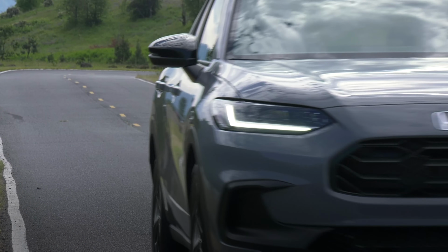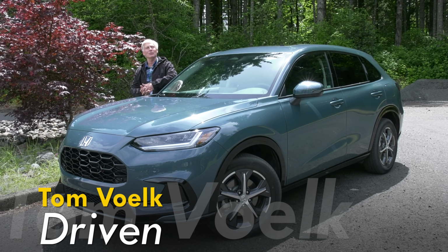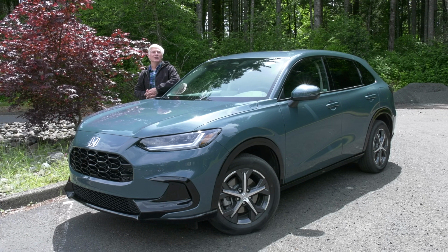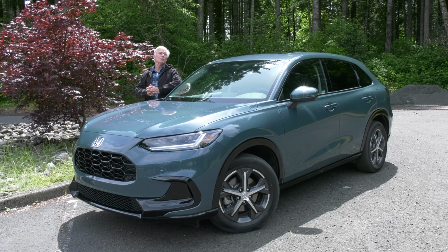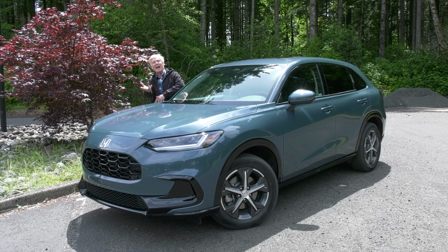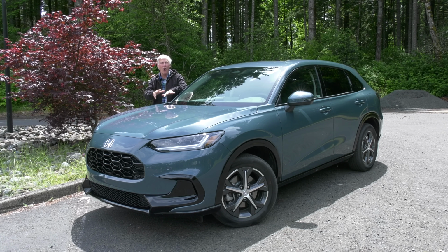Hope you got something out of my first look at the 2023 Honda HRV. My fun fact comes from the Honda PR person that I chatted up last night over dinner. Did you know that Honda is the most prolific manufacturer of gasoline engines in the world? You got to remember, they make more than cars. They make motorcycles, boat motors, generators, lawnmowers, all sorts of things that run on gasoline engines. So yeah, they're number one in that regard.